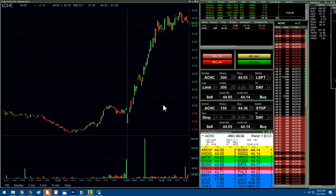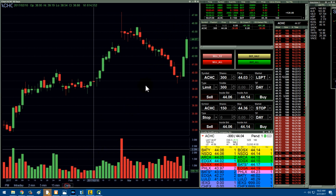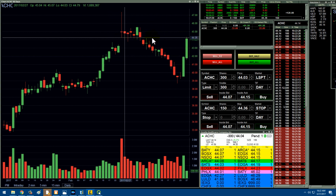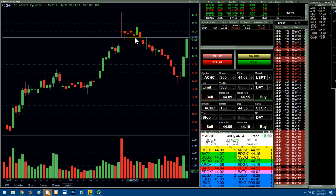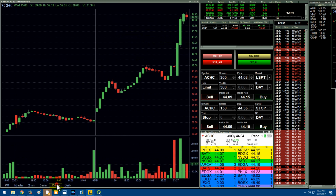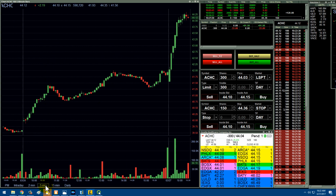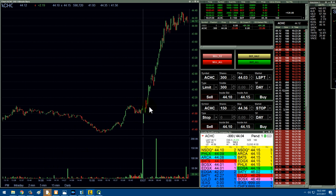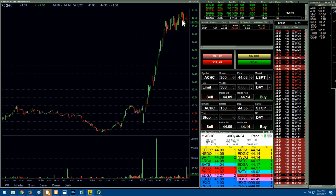So it could be a consolidation for the way up, or it just may be done here. Also, I like the fact that it shot up Friday, and it's moving on up again, and it's hitting this area right here on a daily, where all the wicks are. It's not a very clean area, but it looks like it could curl down here.